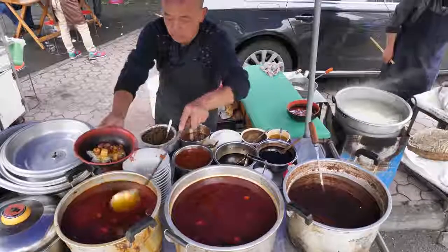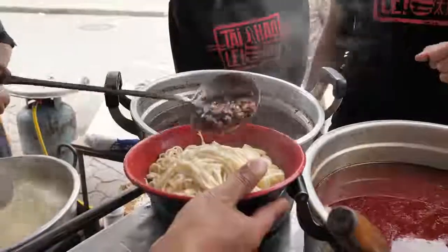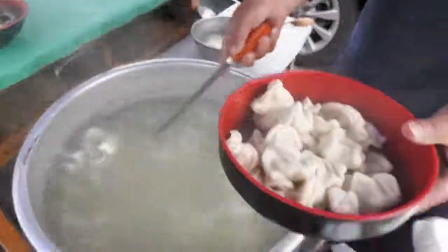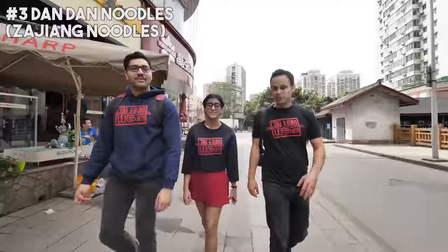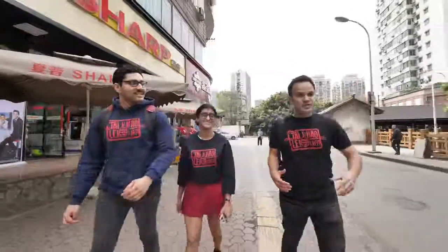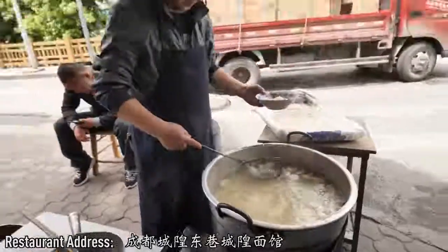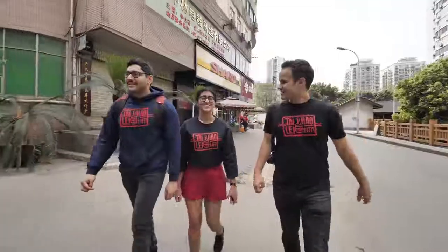Next up, we went to try Sichuan's number one noodle dish, the Dan Dan noodles, along with a hot bowl of Sichuan dumplings. Right on the street side, this is what it's all about. So I know you guys wanted to try Dan Dan noodles, Zhajiang noodles. Right up ahead, there's a little noodle stall. We're gonna make a bowl of Zhajiang noodles and hot chili oil dumplings. Let's go try it out.